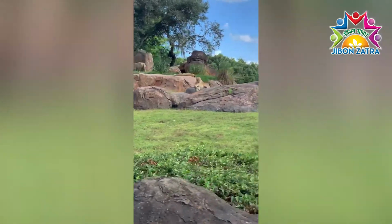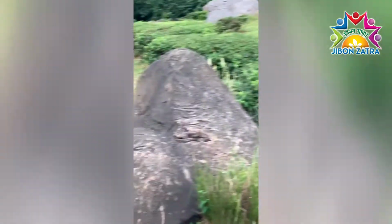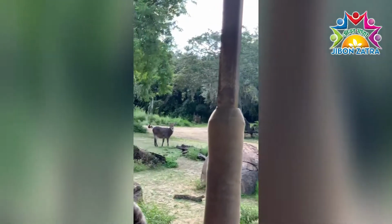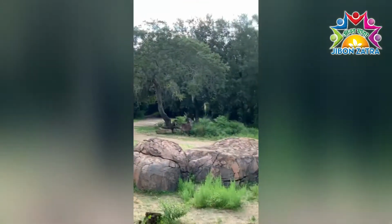Also hanging out over on the left-hand side, the antelope without the horns there. Those are the waterbucks. Waterbucks usually found around a water source, that being a river, lake, or a pond, due to they do drink an enormous amount of water. They drink more water than any other antelope species. For that reason, they don't migrate. They stick with that water source.